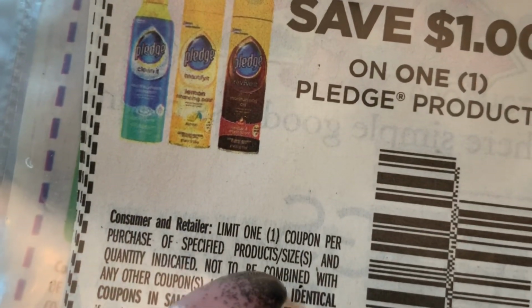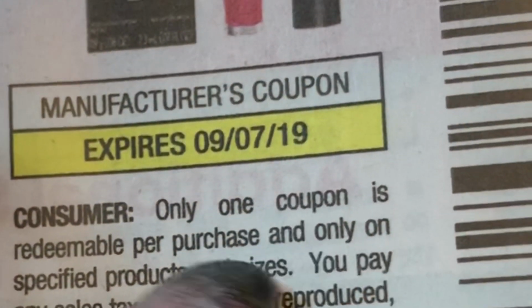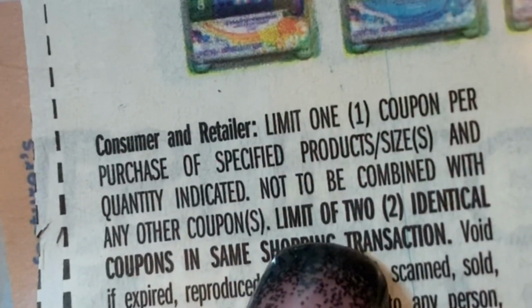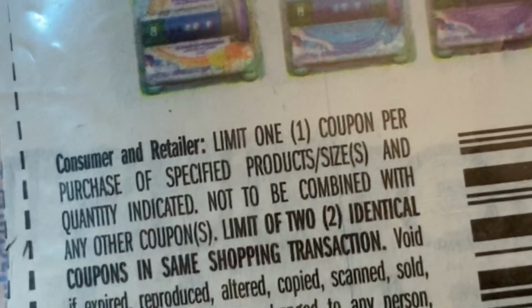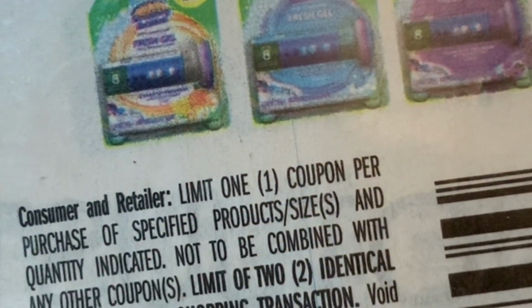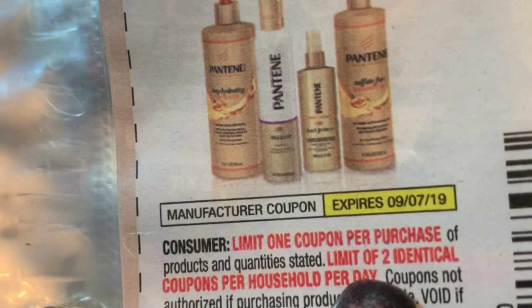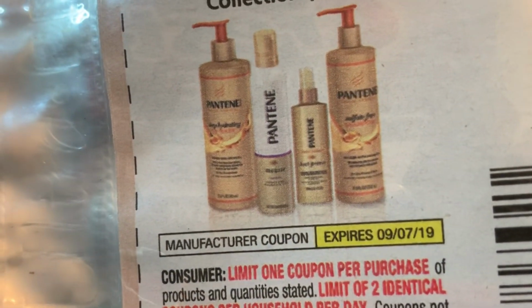That just means if you're trying to buy 2 Tide laundry pods, for example, you cannot use 1 coupon for 2 items. Now, something that's different is some coupons will say per transaction, per household, per shopping trip. That's different. Those are limitations of a coupon. So if your coupon says limit 2 per transaction, that means you can only use 2 of the same coupons. You cannot use 3, you cannot use 4. There is a limit of 2.